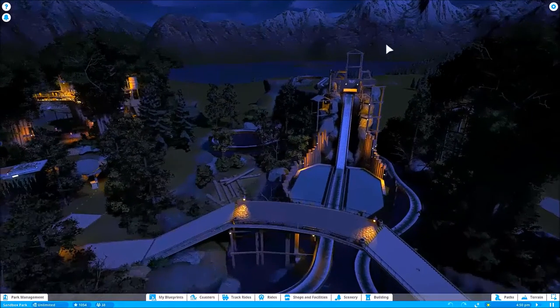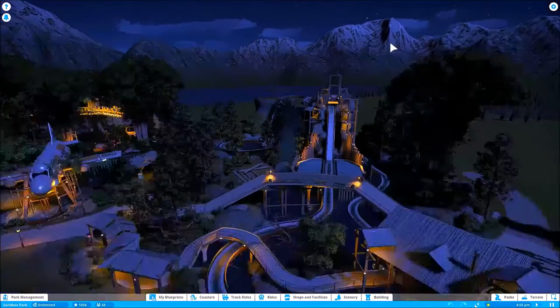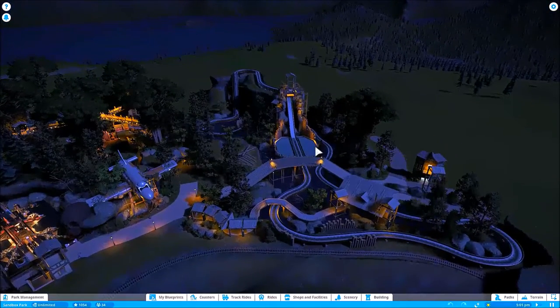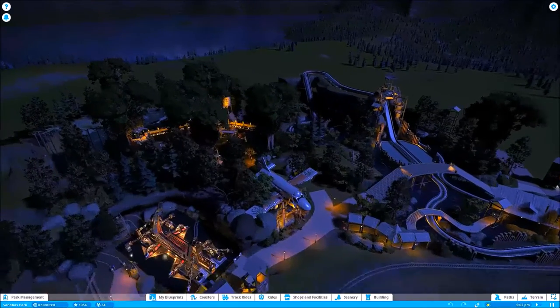First, I definitely did some more theming on the log flume, so I think that turned out pretty cool as far as the main drop goes and the splashdown. So still got some work to do on it, but it's coming along.